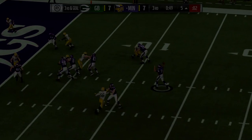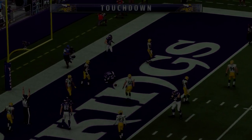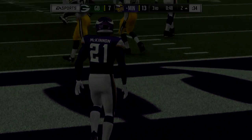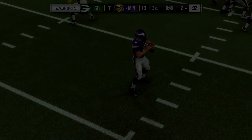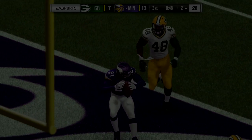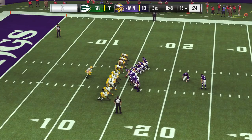Third and goal, Bradford. It's caught in the end zone. Touchdown, Minnesota. Jerick McKinnon from 4 yards out. And the Vikings are able to strike for 6. So on third and medium, they dial up the pass, and it works to hit the end zone.